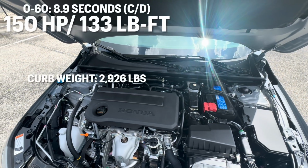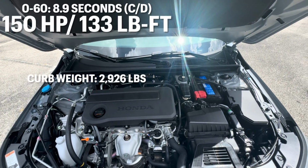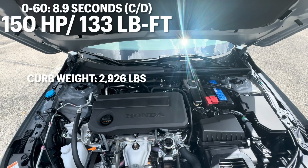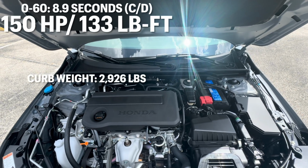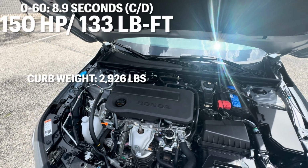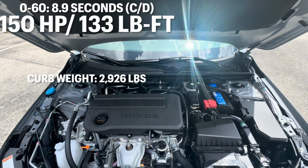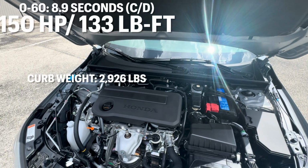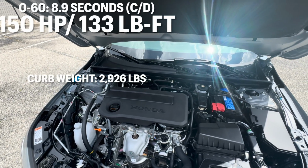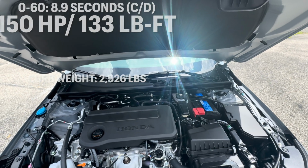Alright guys, that was the sound of the 2-liter naturally aspirated 4-cylinder engine sold by Honda for the 2026 Civic sedan. And it sounds okay, cranking out 150 horsepower, 133 pound-feet of torque. Mated to a CVT transmission, sending the power to the front wheels. You can expect a mid to high 8-second 0 to 60 time, so definitely not the quickest, but averaging about 34 miles per gallon and a very premium feeling drivability. You'll see more of that when we take it out for a drive.